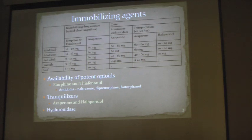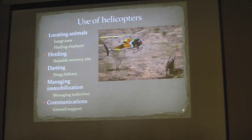So in terms of the drug combinations, if you have them, they're actually quite simple. I've just put the hyaluronidase in there. Some people swear by it, others not, to say that it actually speeds up induction and speeds up drug absorption.